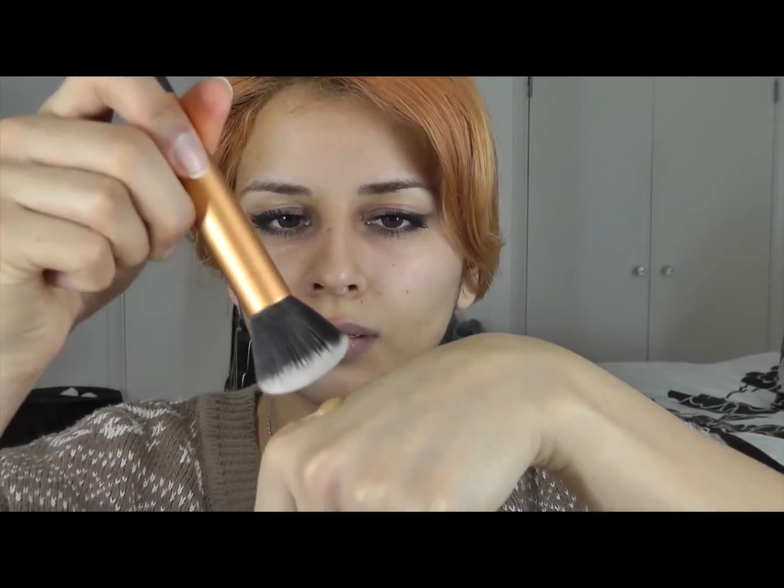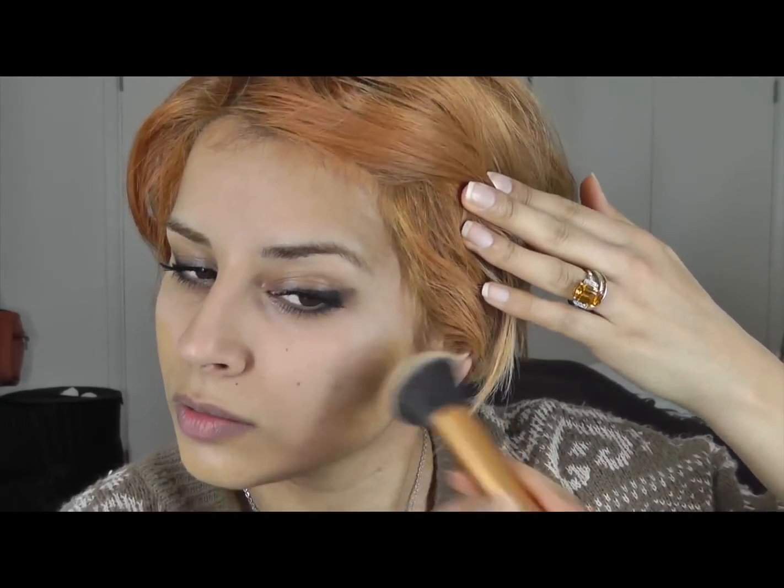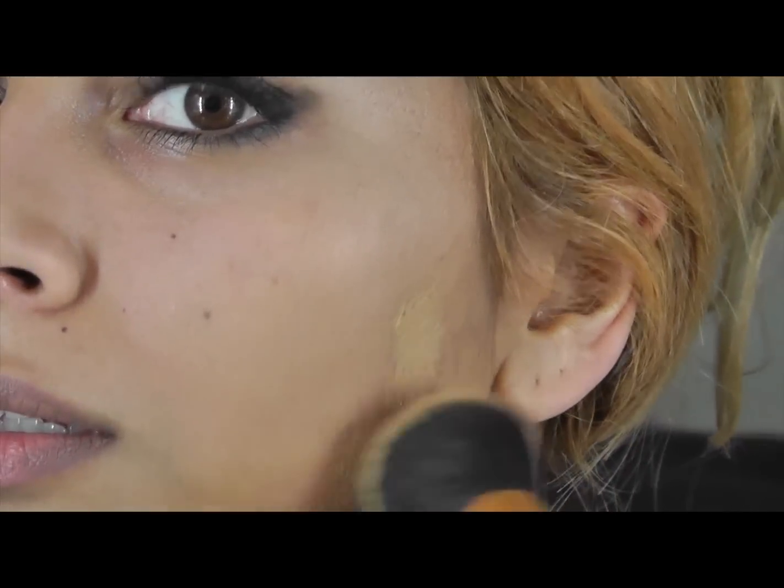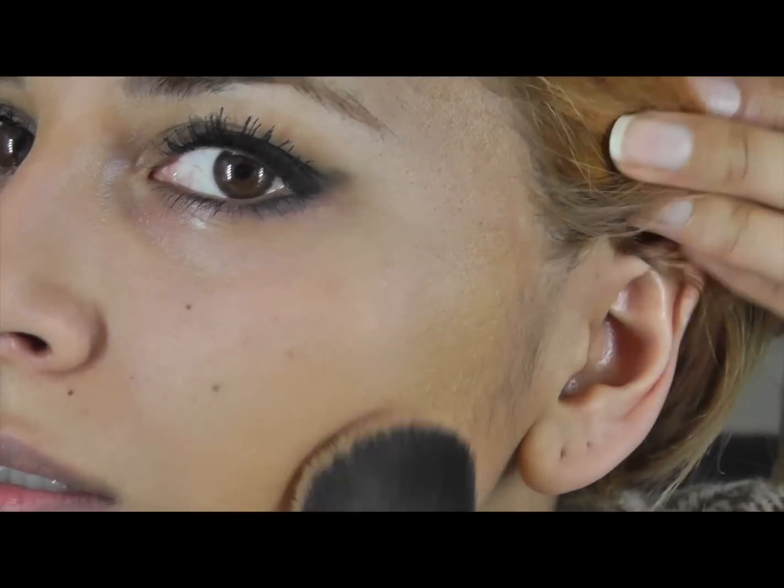Squeeze one pump, put it onto my brush, and I'll just dab that where I want it. Squeeze one more pump, and then whatever's remaining on the brush I'll put on my lower chin area, jawline, and then I'll just start buffing it in. You really have to buff it really well, and I do usually take a couple of minutes. I tend to put more foundation on the edges, and then just blend that out. This saves me contouring too much either because I'm using slightly darker foundation, it's contouring it for me.